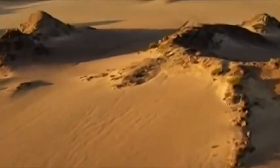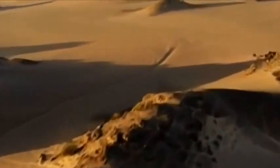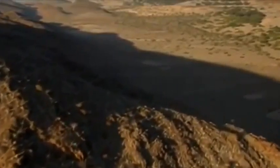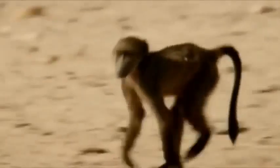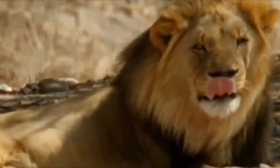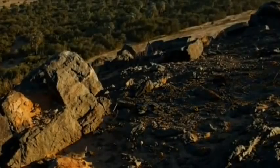Namibia's desert kingdom is framed by two enduring rivers to the north and the south. You can travel for days here and see nothing but dust and sand. The secret to survival in this barren landscape lies in these vast dry valleys cut through the land. Riverbeds with no sign of water. Yet here, even without rain, life clings on. These rivers of sand are the desert's beating heart.